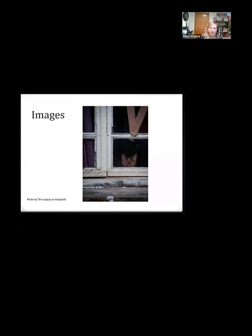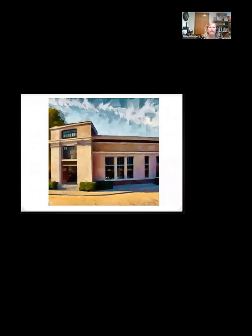Unsplash isn't one of them, but there are many image generators popping up. Canva has even introduced what they call text to image. I did, however, use the Bing image creator for painting of a public library exterior in the style of Edward Hopper and got this.